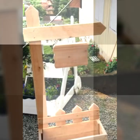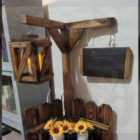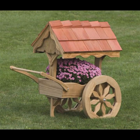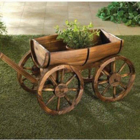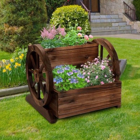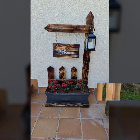I'm back again with the most stylish, most demanding collection of beautiful and trendy wooden projects. Every design is different from one another. Every design is beautiful and trendy, mind-blowing designs and ideas you can see.